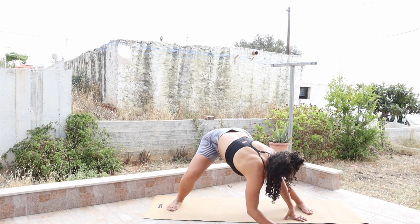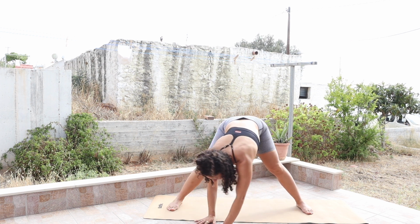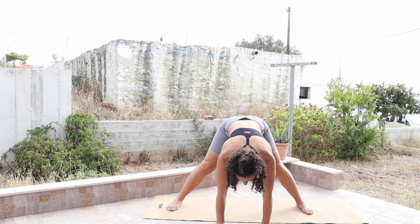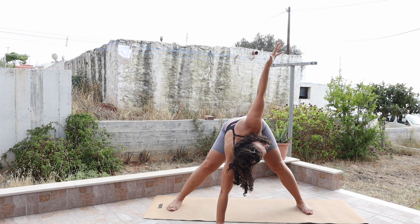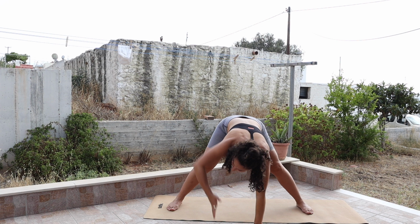Sometimes we can disconnect from our body and we don't even take notice of what might be tightening up, what might be getting stiff. And then eventually you're going to come to the middle, hands right underneath your shoulders. We're going to do some spine twisting here. So left hand starts to go up to the ceiling and we rotate, trying to get the middle of your chest to face the sky, and then coming through the other side.